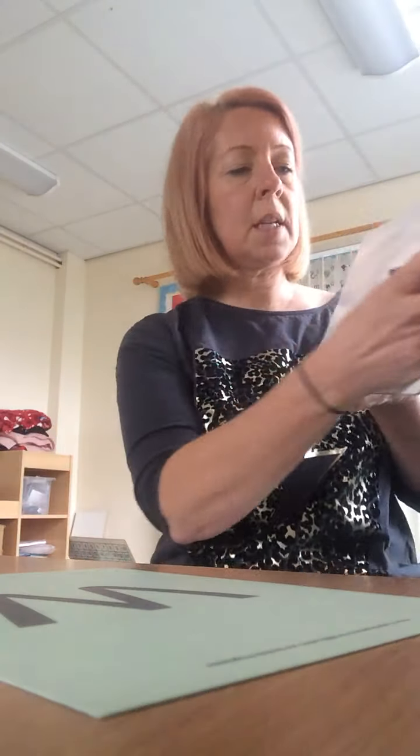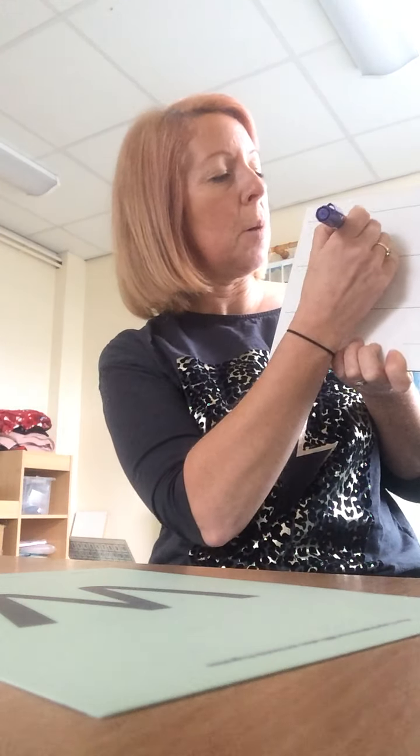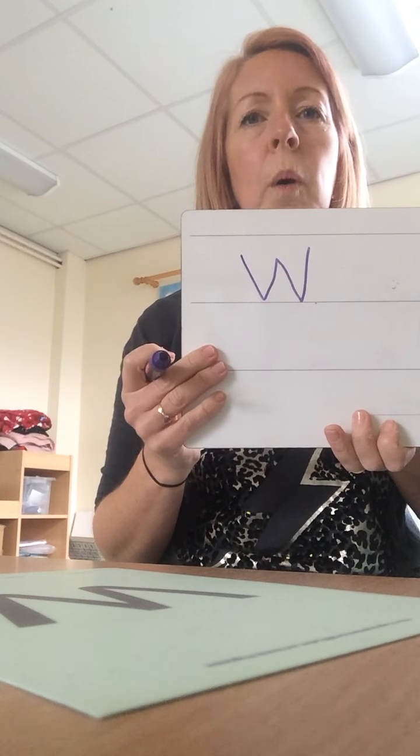And today's sound is ooh. The letter W makes the sound ooh. Okay, this is how we write it. A little bit like yesterday's V, but we have to go again. It sits on the line, but it's pointy, remember. Down and up and down and up. There we go. Ooh. You can practice writing that at home.